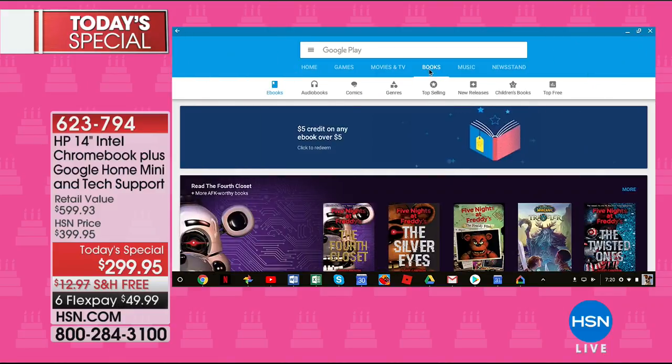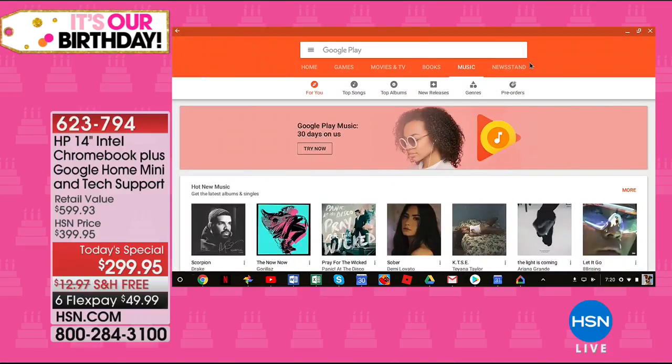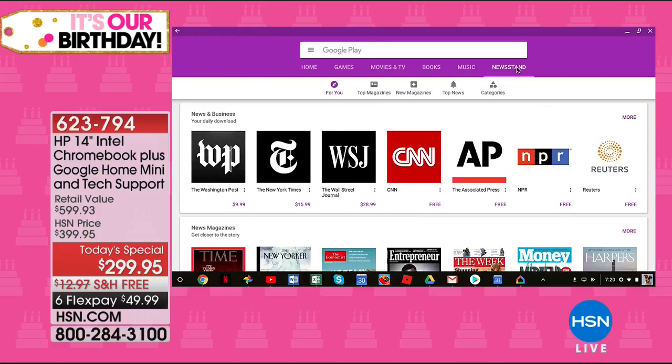Books. And you know what's nice? Maybe you're reading on your tablet a little, and then maybe you're somewhere with your computer and you're going to read on your computer a little bit. Remember, because you sign in on your Google account, it always picks up where you left off. You don't have to remember the page. If you're listening to an audiobook, you don't have to find the place on the audiobook. Music, newsstand, you name it, it's all right at your fingertips. Really, really simple to get to.